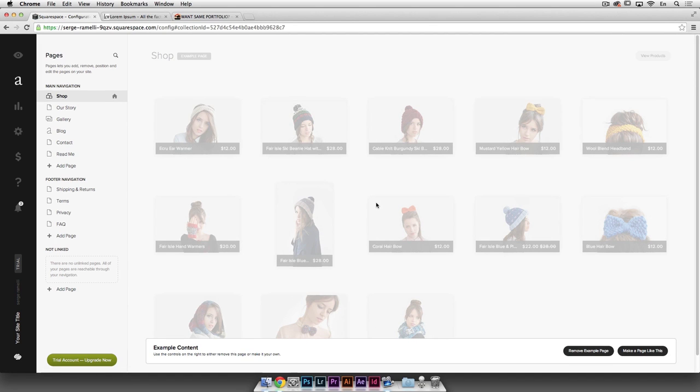So this is the first screen you get when you come. Just to show you around, you have different pages here, and these pages, where it says main navigation, are online. They actually exist. And then you've got the not linked pages, which you can create and not link. Okay. So for now, the shop is actually the homepage.